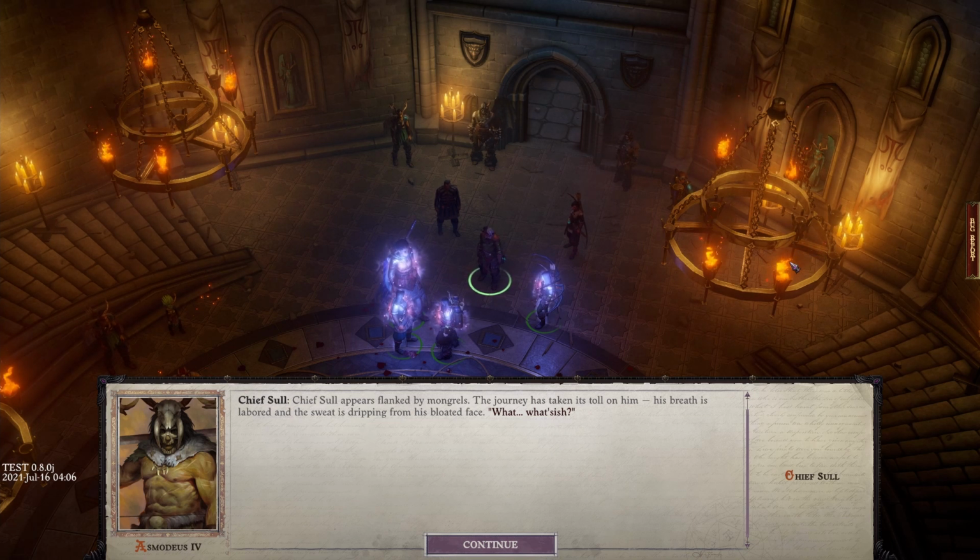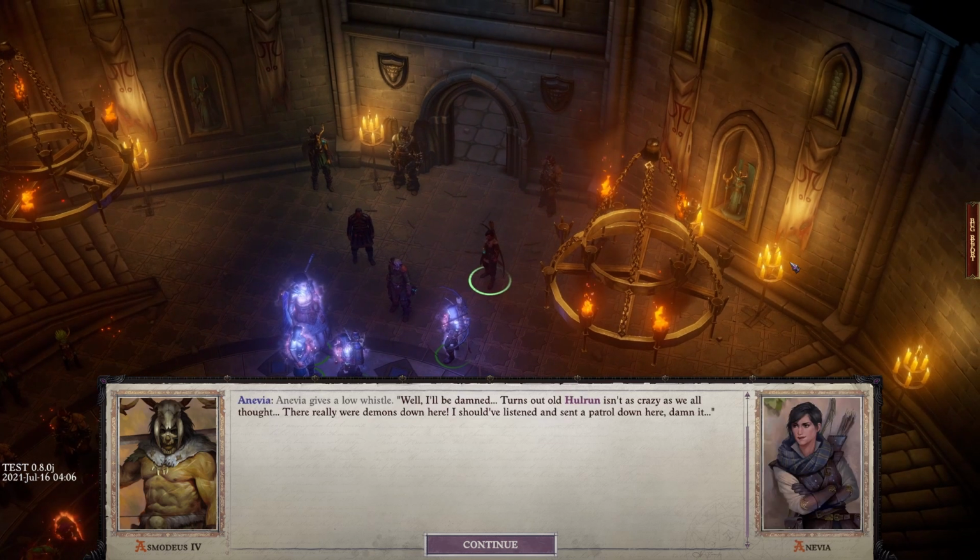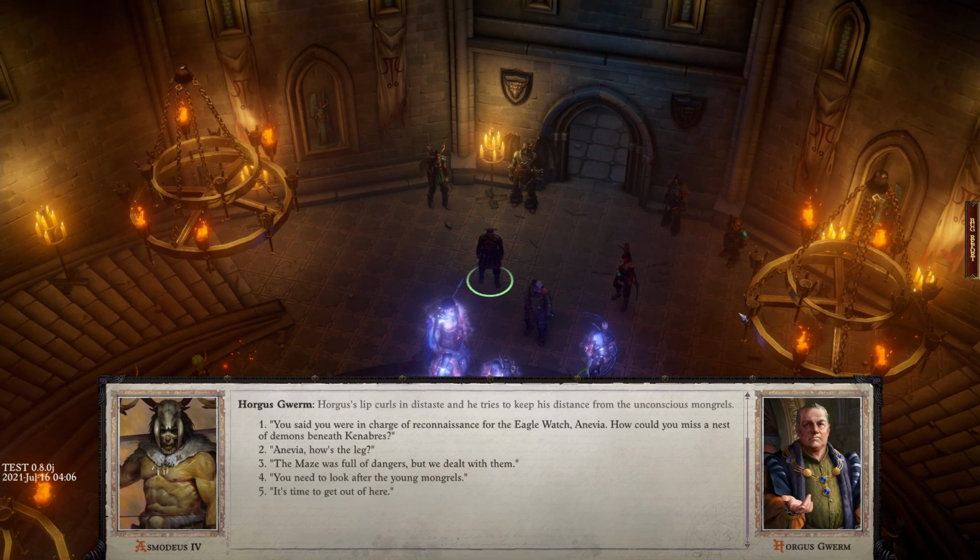Chief Sol appears flanked by mongrels. The journey has taken its toll on him. His breath is labored, and the sweat is dripping from his bloated face. What? Aneva gives a low whistle. Well, I'll be damned. Turns out old Horan isn't as crazy as we all thought. There really were demons down here. I should have listened and sent a patrol down here. Damn it. Horg's lips curl in distaste as he tries to keep his distance from the unconscious mongrels.